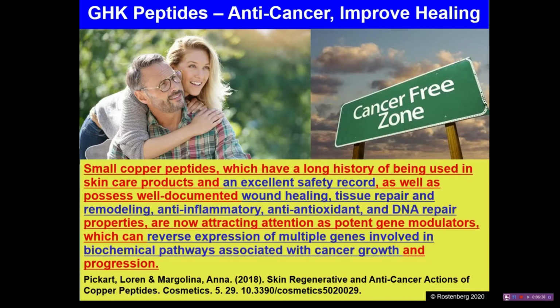And the reason why is I have tens of thousands of references. I've spent tens of thousands of hours studying health. I just like it. I'm only OCD 99% of the time, I just got to chew on something interesting, and I've done a lot of research. But I rarely find something with this much positive review in the literature. Meaning this: excellent safety record, wound healing, tissue repair, remodeling, anti-inflammatory, antioxidant, DNA repair, gene modulators, reverse expression of multiple genes involved in biochemical pathways associated with cancer growth.